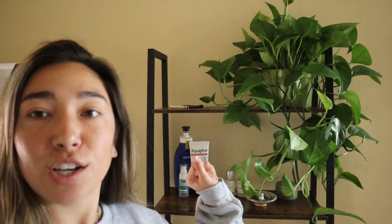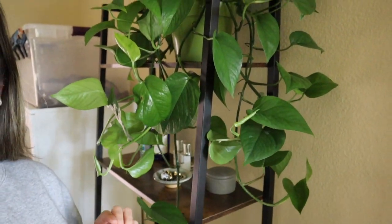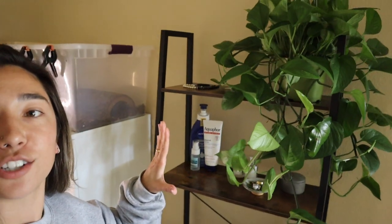And honestly, my favorite part about this ladder shelf is that we went and picked up this really gorgeous pothos plant. So you guys can see here, I just kind of brought the vines through the plant, kind of make it look a little bit more jungly, but this thing has overtaken pretty much the entire top shelf.